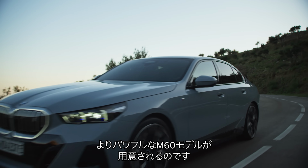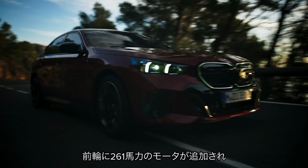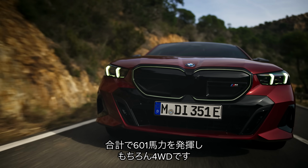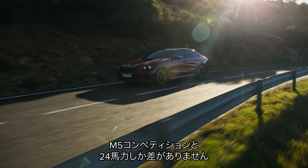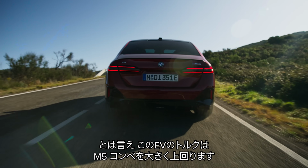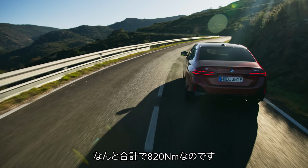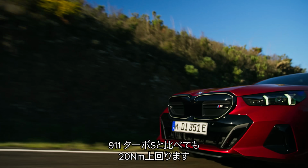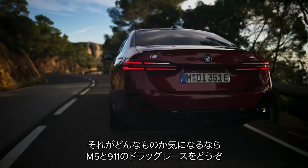But that's not all. There's also a much more powerful i5 M60. This adds another motor to the front wheels with 261 horsepower, so you get all-wheel drive and 601 horsepower combined. That's only 24 horsepower less than an M5 Competition has. Yet this new EV actually has loads more torque than the M5 Competition. 820 Nm in total. That is 70 Nm more than the M5 has, and it's 20 Nm more than you get in a Porsche 911 Turbo S. And we know how quick that car is.